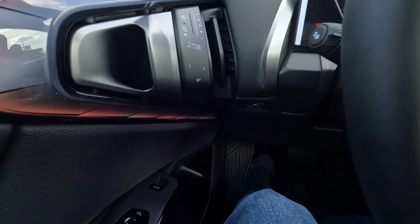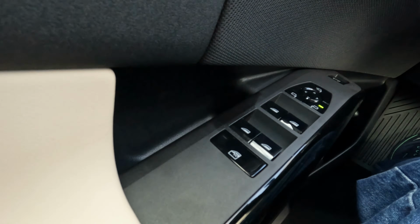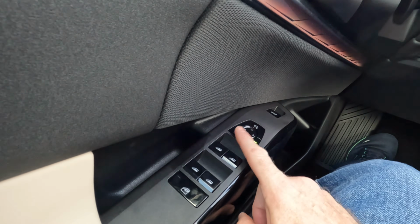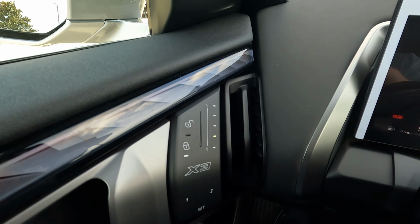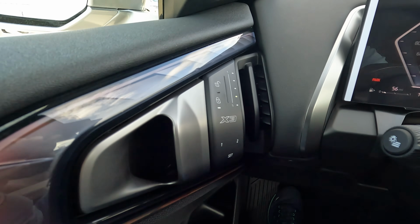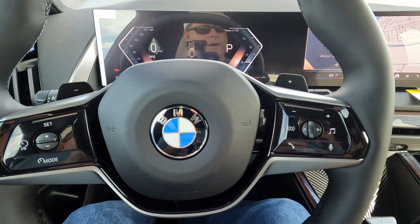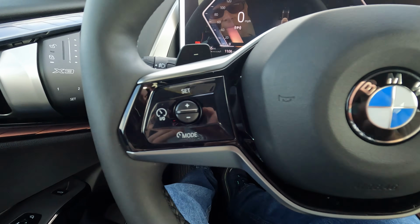Here's the driver's side door. All of the controls, as you can see, everything that you would normally expect to find here is going to be here. You can lock and unlock the windows, control the windows, all that stuff. You can control your side view mirrors right there. Give you a quick look at what we have remaining on the driver's side door. And here's a look at our steering wheel mounted controls, everything for the radio, all that good stuff right there, everything for cruise control here.